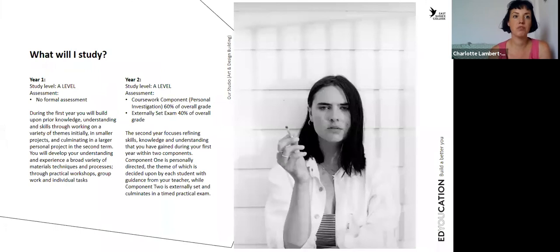So it's a two-year course. The first year is kind of the foundation year. We will get you used to the course and what's expected. So we'll do a lot of practical workshops. You'll get smaller projects which you'll receive feedback on. So it's really about understanding in that first year what's expected of the course and introducing you to a range of materials and techniques.